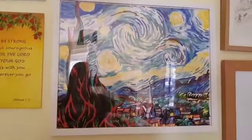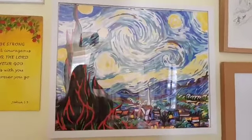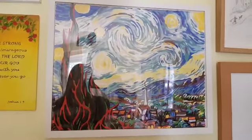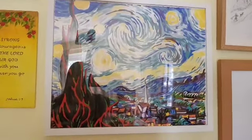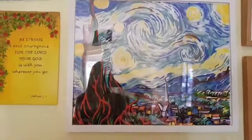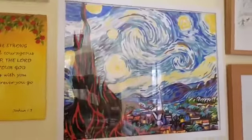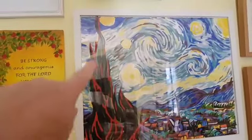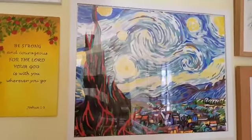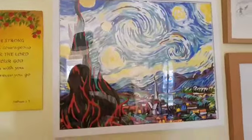This leaves something to be desired. This is one of these paint by numbers things. I did a couple of these during lockdown when we couldn't get out, and they're really enjoyable to do, but I'm not terribly pleased with the end result. As you can see, the colours of, well, you can't see terribly well because we've got the light shining in the window, but the colours of the tree up the side here are not terribly true to the picture, but it was fun, and I enjoyed it, so I stuck it up.